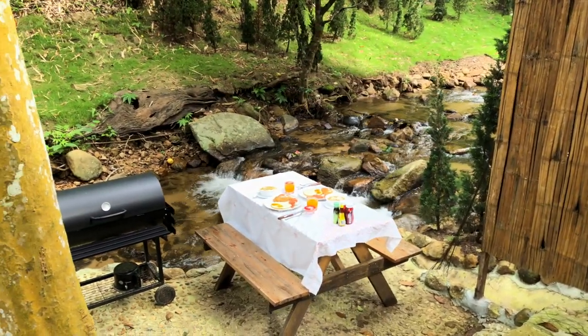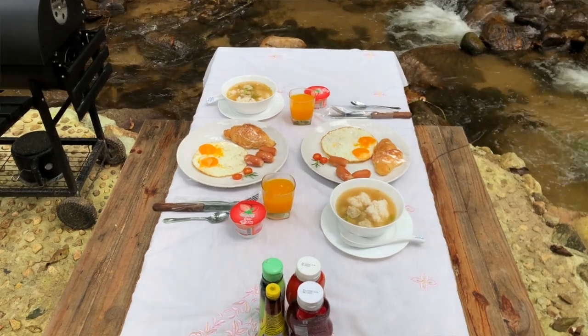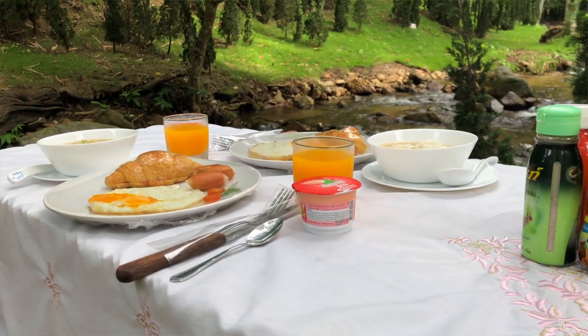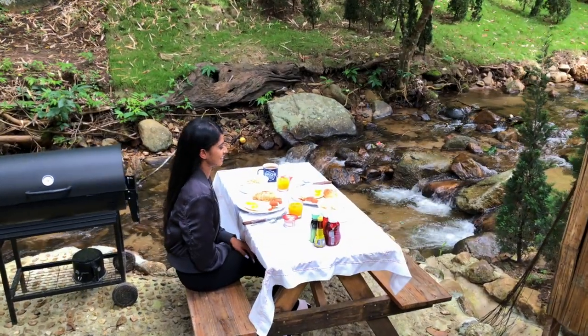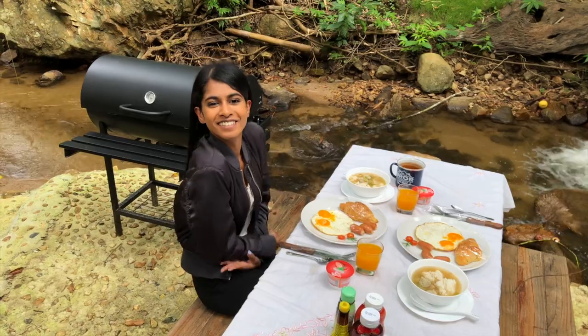They've just brought our breakfast to us and we're going to be having it down by the river. And they brought us an American style breakfast with croissants, some sausages and fried egg. And then we have some mango juice and some yogurt. And we have a Northern style breakfast as well, which is a chicken and rice soup. How cute is this? Breakfast is served by the river.